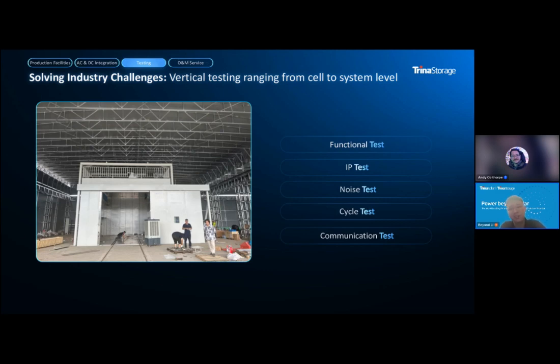It's worth noting that Trina is now in the course of building up a thermal chamber. Unlike the one that we see, this thermal chamber can implement the high temperature and low temperature test on container level. That means we can put a 4 MWh or 5 MWh container into this chamber in order to test and validate.